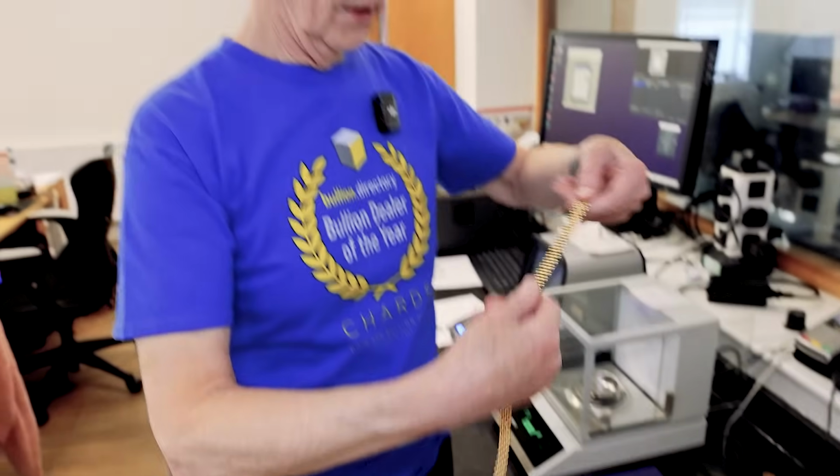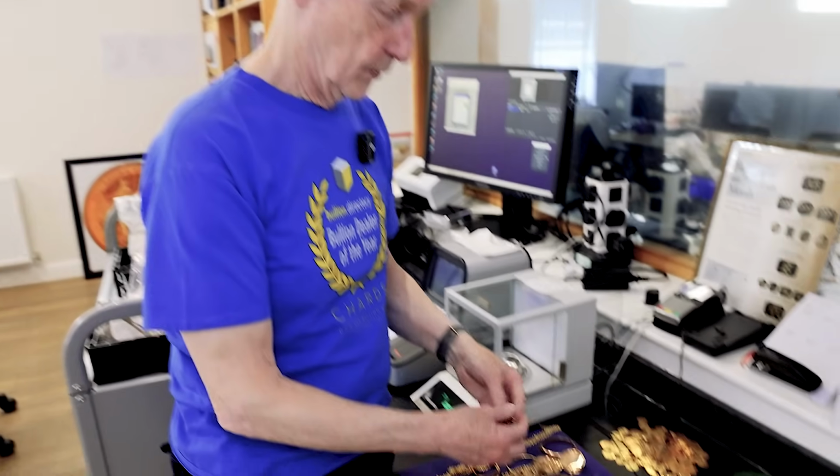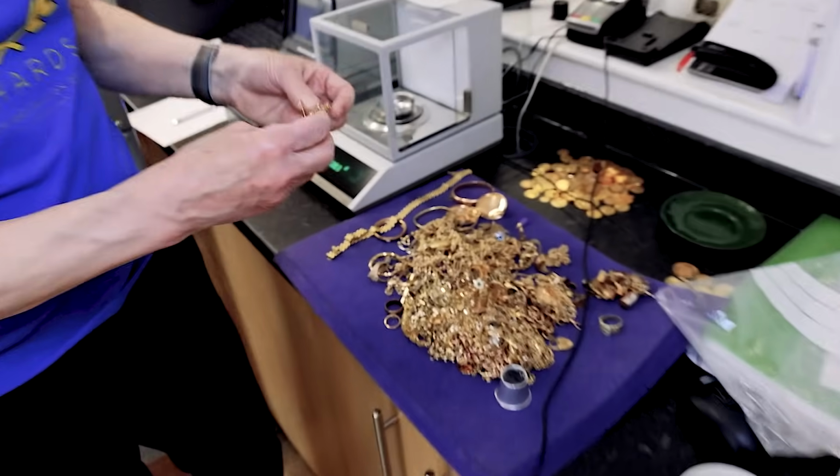Yeah, quite a nice necklace. Looks like it's in good condition, but have we got time to... Well, we really haven't got time to add jewellery like that onto our website.